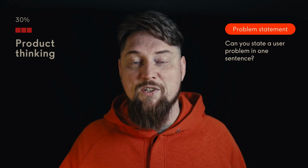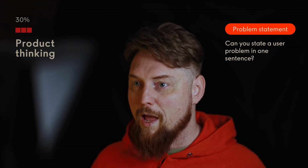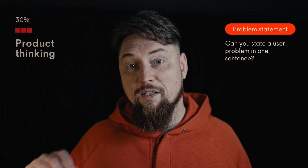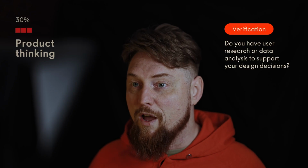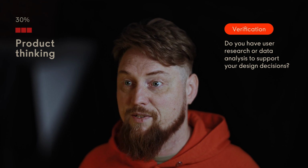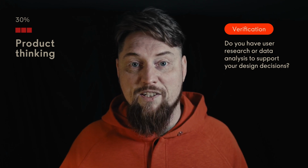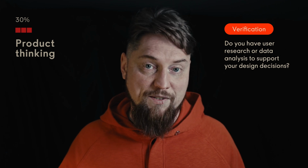So answer this question if you're trying to figure out what the problem statement was. What would have happened to end users if your team wouldn't have implemented this feature or project? If you write it down, the answer is most likely the problem statement that you're looking for. Do you have user research or data analysis to support your design decisions? Qualitative or quantitative research? These results can be a good way of explaining your design decisions and why it was the problem in the first place, why you were trying to solve this thing.